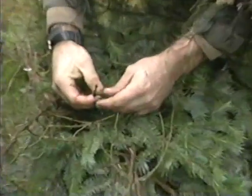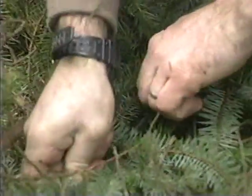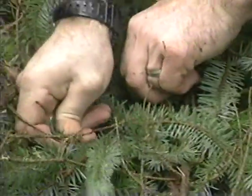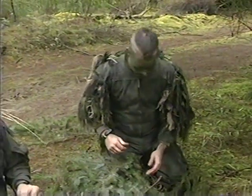That side. Get one more on this side. You got one more short piece? Right here.